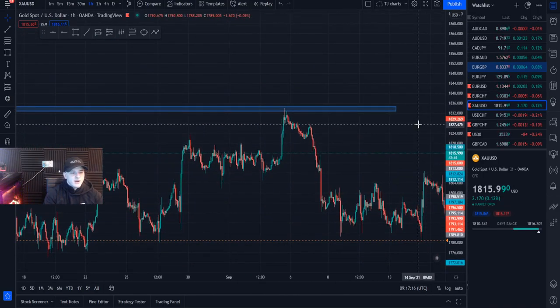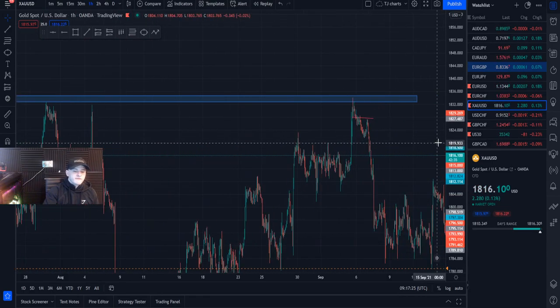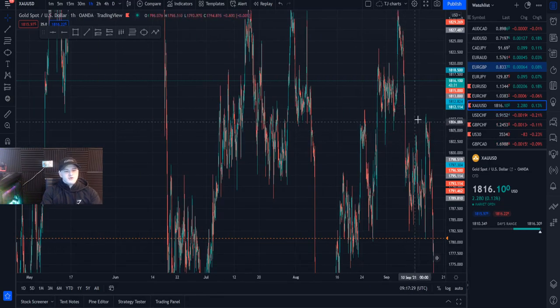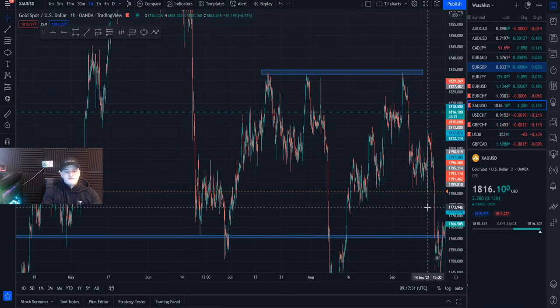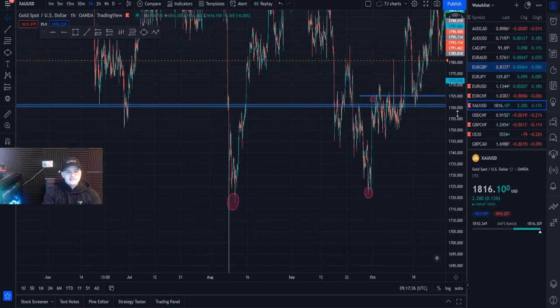1827, right by the wick of the top here. As you can see, this wick right here, bang, literally identical level. It's not breaking. We found resistance. And yeah, it goes bearish and goes all the way down. Crazy trade, all the way from 1834 all the way down to 1720.